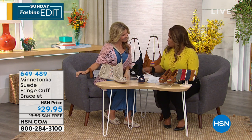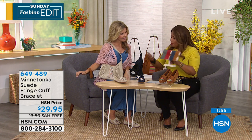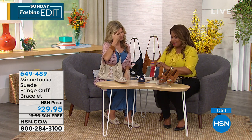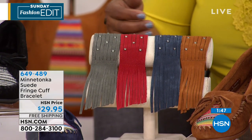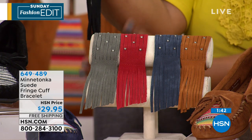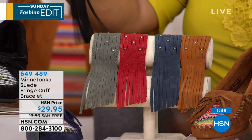I ordered the original cuff. Okay. And they are incredible. I'm a bracelet girl. Me too. Are you too? Mm-hmm, I love them. I love a bracelet because it's easy to wear. Sometimes with necklaces, it's too short or too long. These cuffs are all in suede, as you can see. And there's something about how that fringe just dangles. It's just so cool.